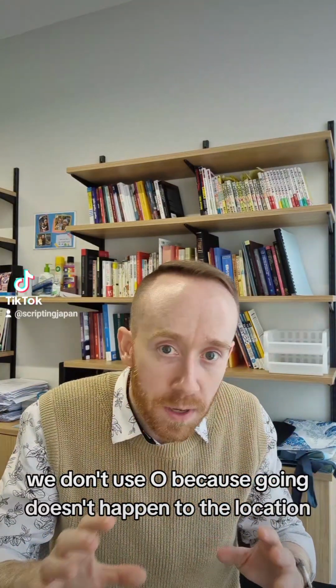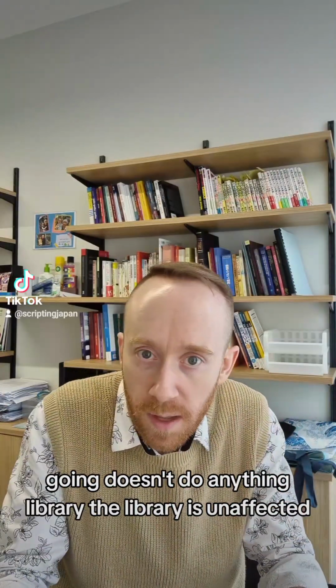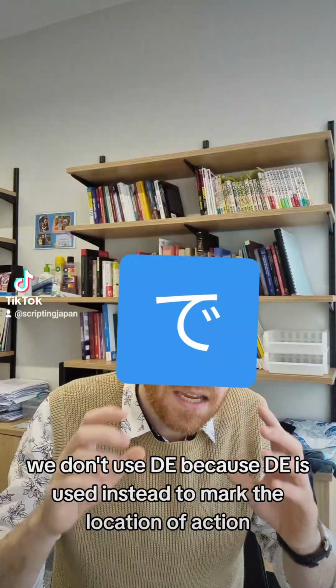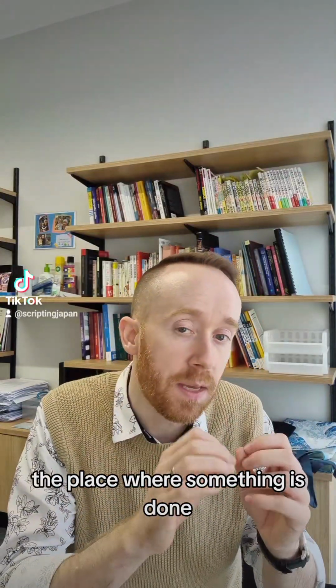We don't use o because going doesn't happen to the location. When you go to the library, going doesn't do anything to the library. The library is unaffected. We use ni, and we don't use de because de is used instead to mark the location of action, the place where something is done.